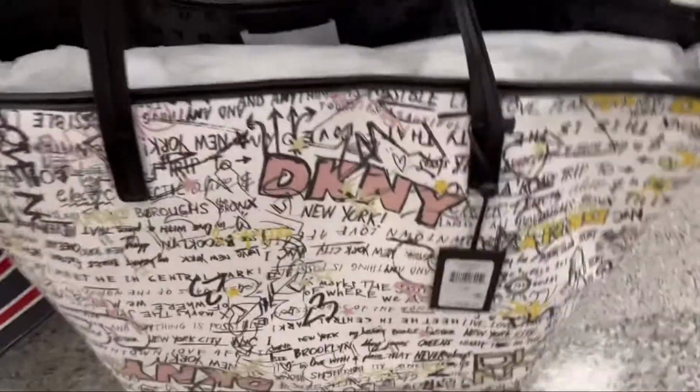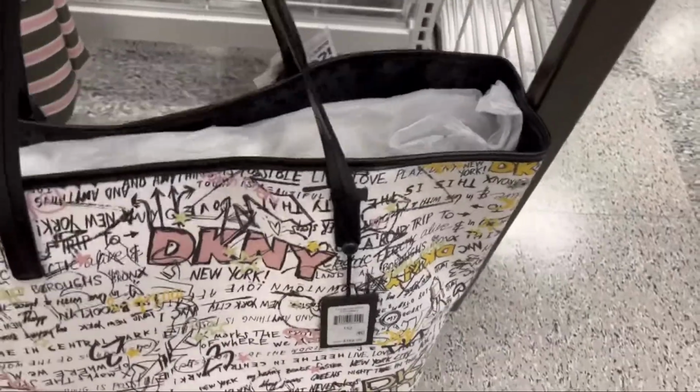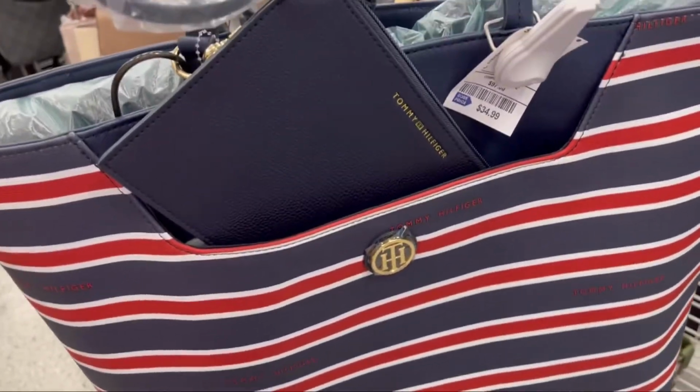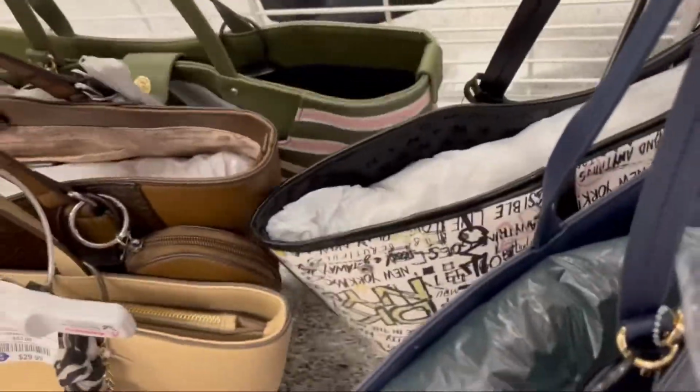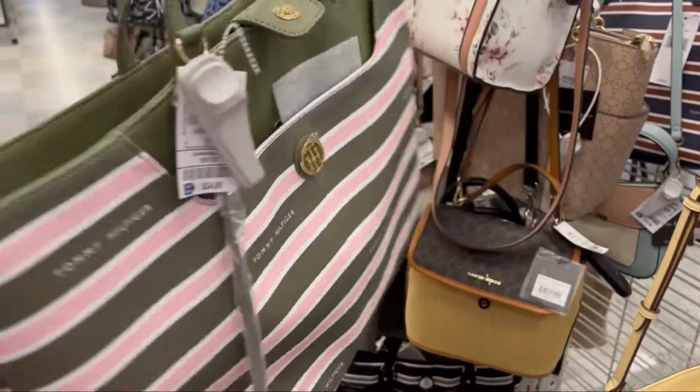I'm kind of just checking out these different purses. I really like this bag. It's huge. It's a DKNY $59.99 bag. Cute little street art. A Tommy bag, and it comes with a little clutch or somewhere where you could put some makeup in. And then they have this one. I really like this green and pink, $34.99. Super cute.